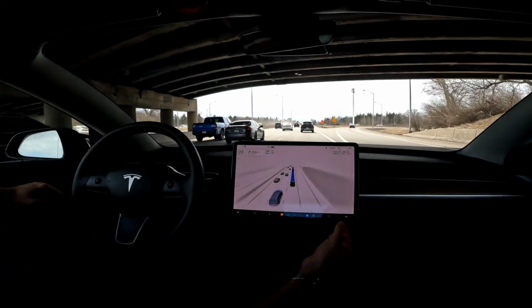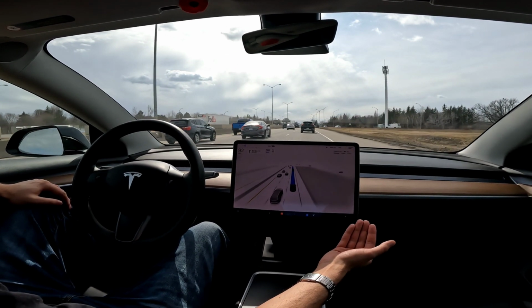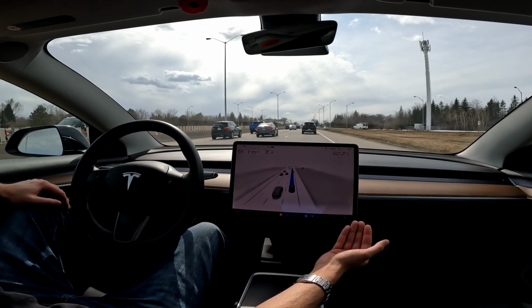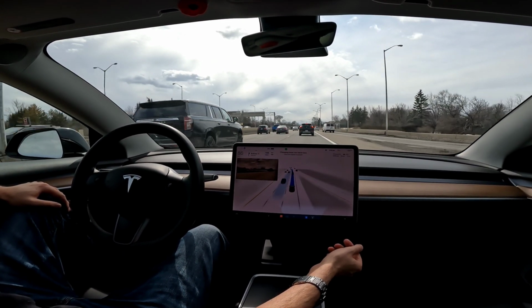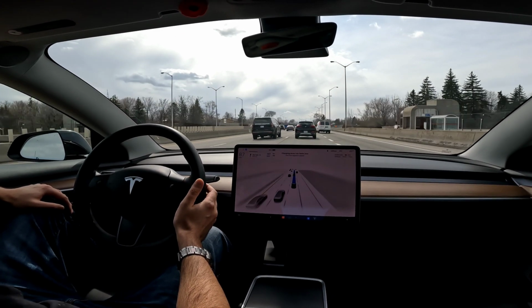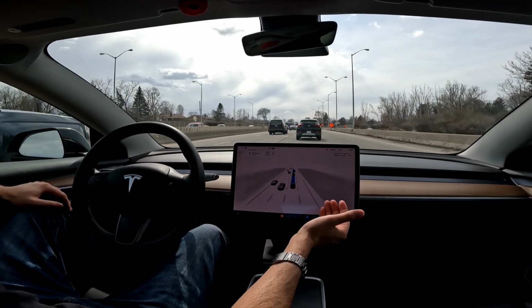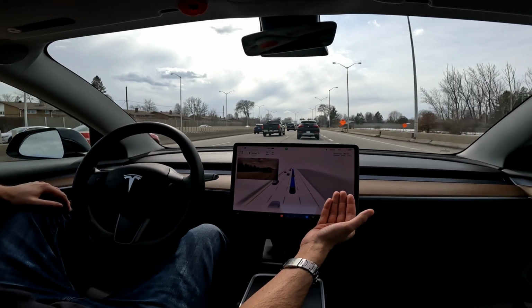So yeah, back on that turn lane, that lane ended. It needed to get over. It didn't do it. I'm assuming poor map data. That part was a known issue for me. I would have loved to see a fix with that, but it didn't happen. Let's try to commit to the left, to get into the left lane one more time.